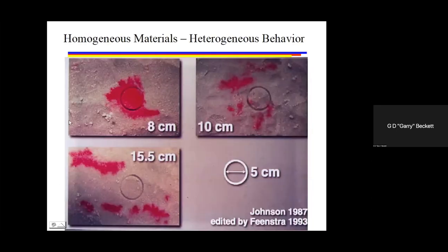This is an interesting experiment done a long, long time ago by Rick Johnson at Oregon Graduate Institute. It's been repeated many times by others, but it's the issue of homogeneous materials and yet heterogeneous behavior of NAPL. So here are the measurements downward of NAPL spilt into a uniform sand tank. At 8 centimeters, the circle is sort of like what you would see in a core sampler. So you see a lot of NAPL in the core sampler.